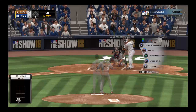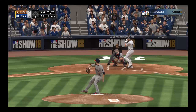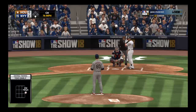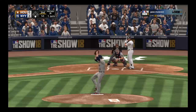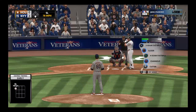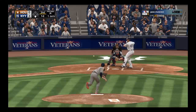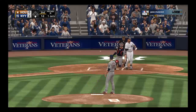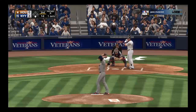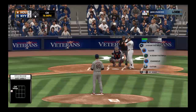And a changeup here, but that's taken low in the dirt for a ball. And he jumps at a changeup, a swing and a miss. From the windup, the 1-1 pitch. Sliders in for a strike. One out, nobody on. To 2 balls and 2 strikes now.